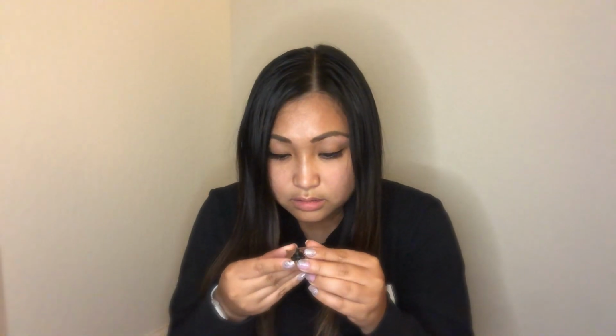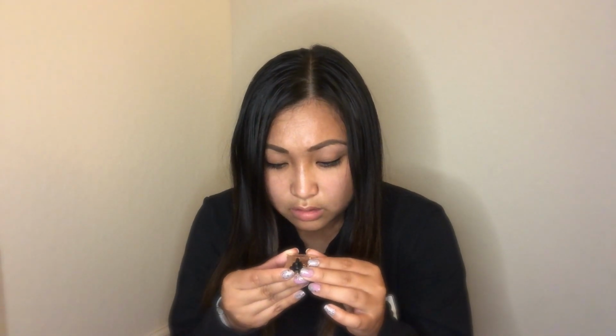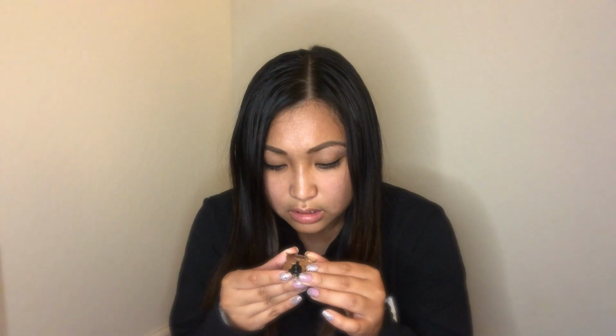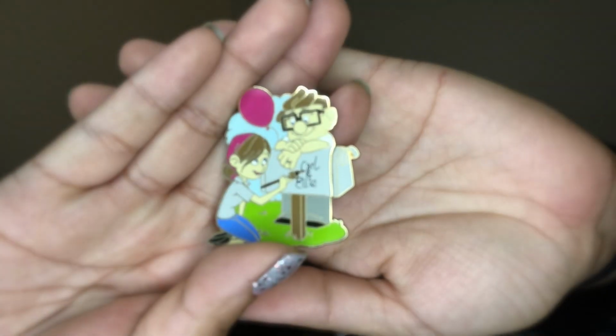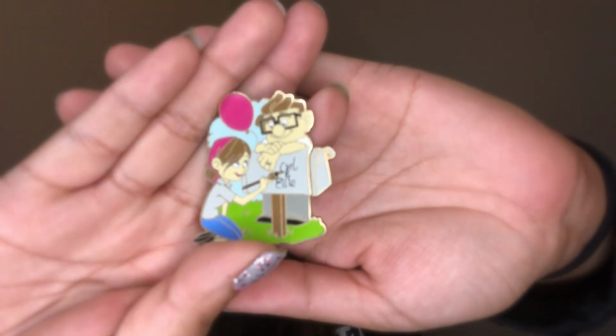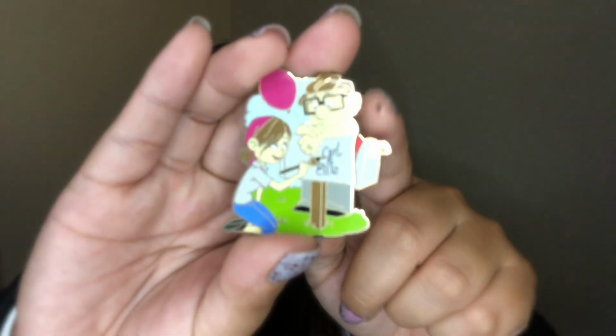And the second pin is, let me check. It's definitely open edition, but I can't see the year. This might be 2014. But it is Carl and Ellie in front of their mailbox, and what I love is that if you tap this down, the mailbox opens, and so that to me was a really cute feature.